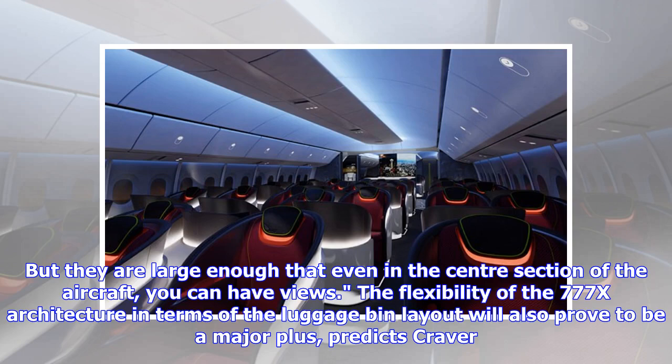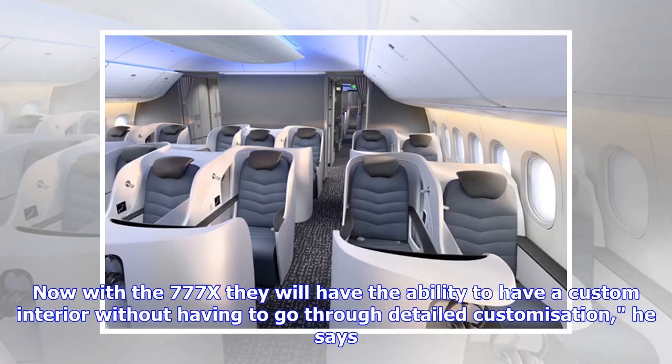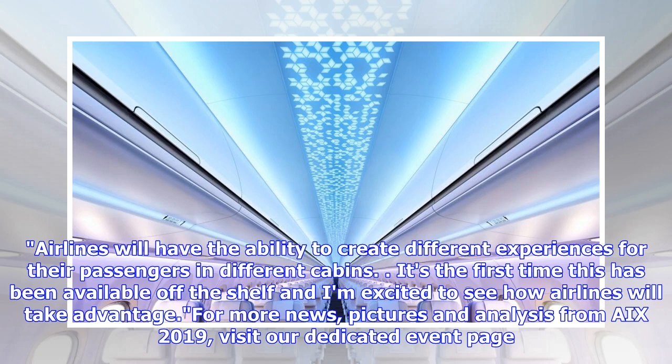The flexibility of the 777X architecture in terms of the luggage bin layout will also prove to be a major plus, predicts Craver. "We have always had airlines who want to customize the interior, but don't because of the high cost. Now with the 777X they will have the ability to have a custom interior without having to go through detailed customization," he says. "Airlines will have the ability to create different experiences for their passengers in different cabins. It's the first time this has been available off the shelf and I'm excited to see how airlines will take advantage." For more news, pictures and analysis from AIX 2019, visit our dedicated event page.